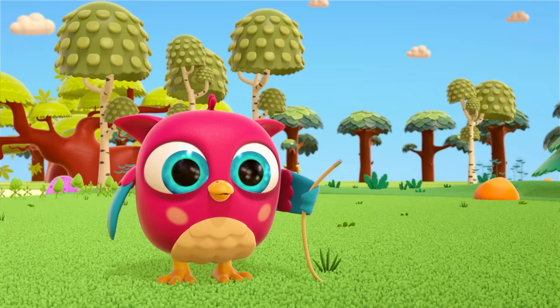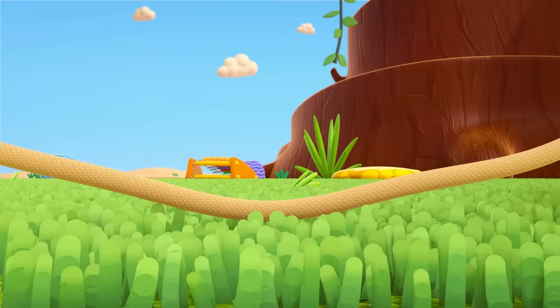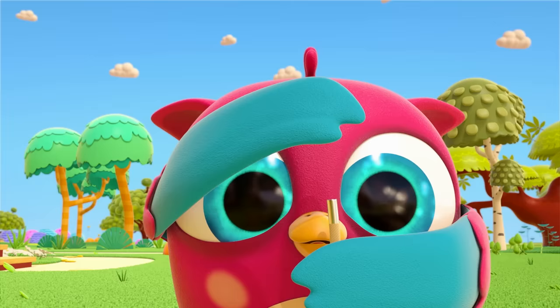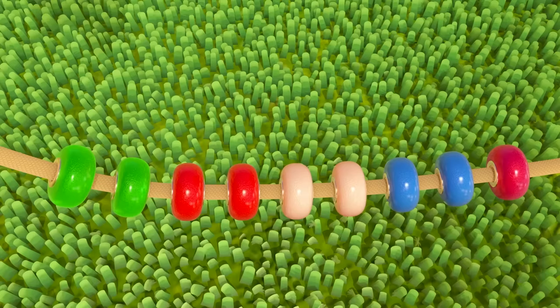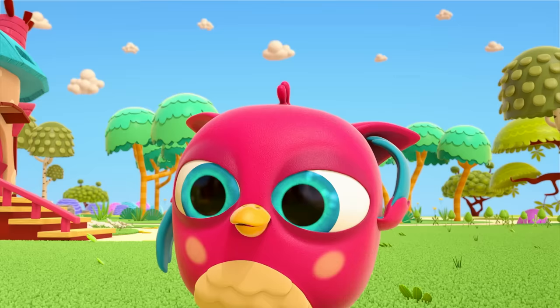Let's thread them onto a string. It's ready. Hop Hop has threaded the rest of the beads onto a string. One, two, three, four, five, six, seven, eight, nine! And where is the tenth bead?